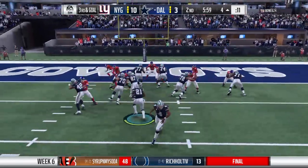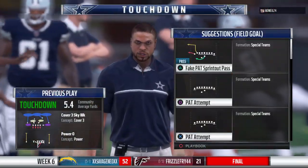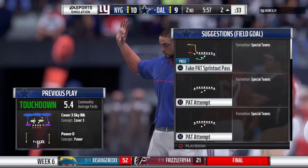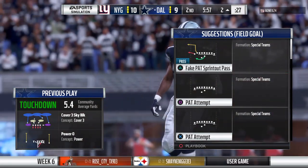And it's third down and goal from the 4. And he will fight his way into the end zone for a Cowboy touchdown. Ezekiel Elliott, his 5th touchdown now on the year. And the Cowboys are an extra point away from tying the football game.